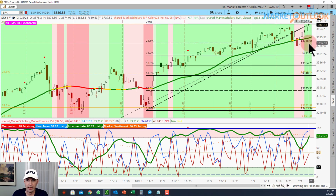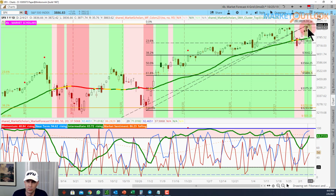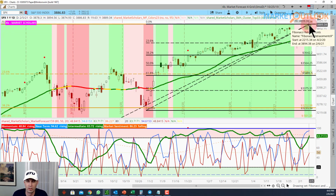Remember, a pullback doesn't start until you break the 23% retracement. We were so close last Friday. In fact, we were there at the lows of the day when I was teaching my technical analysis class. Obviously we didn't finish there, and that's the most important. We were right on the cusp, and we came off of that cusp this week. And now, really 5 strong days to the upside.